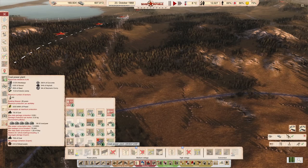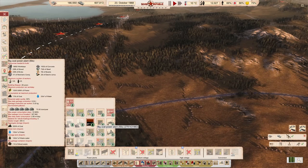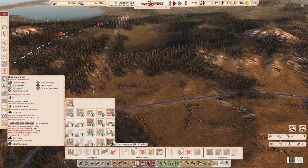That would be... Where is it? What is this? What am I missing here? I'm missing research. Gas power. Oh, that's a gas power. Okay, I don't care about that. Right, there is an enormous coal power plant. I just need to find it. Would it be this one?